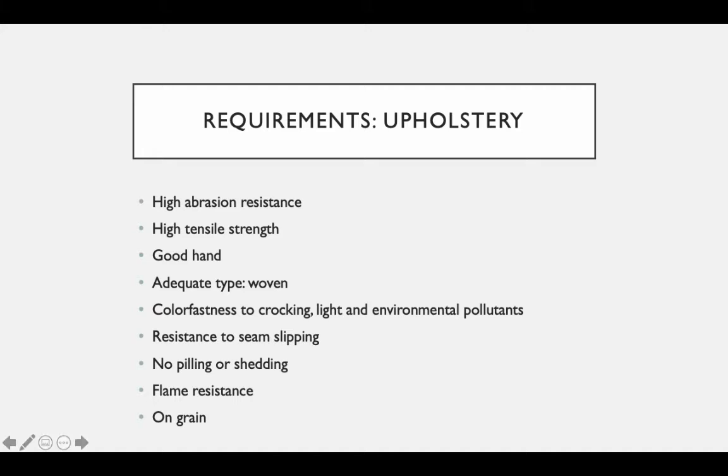Flame resistant, again, doesn't ignite immediately. You want it to be slow to ignite, slow to burn. Makes it safer, because if everything ignited so quickly, your house would burn down in a matter of seconds, or right under a minute. So you need to make sure that flame resistance is addressed, as it is a safety issue.